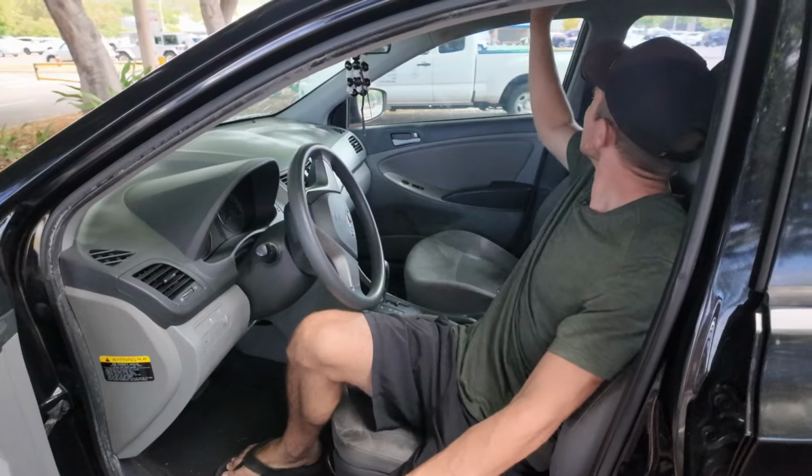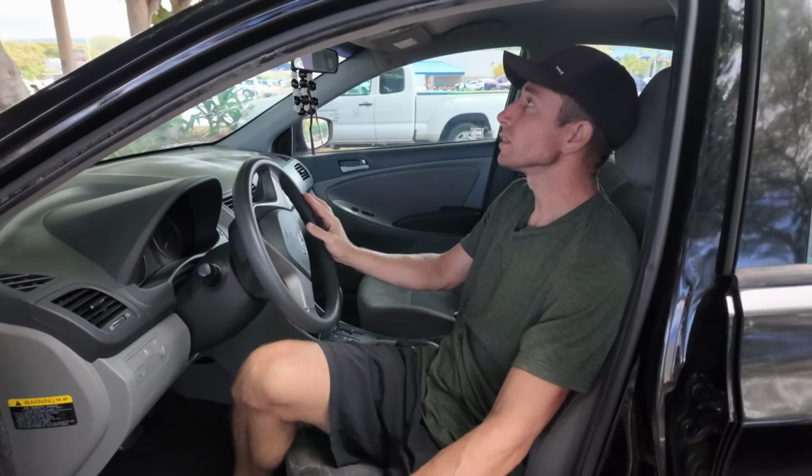Even the headliner is actually not in bad shape. Some little spots on it. Let's go ahead and look under the hood.